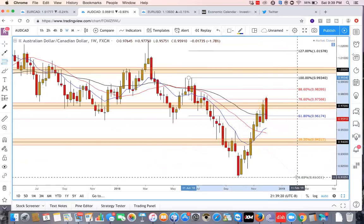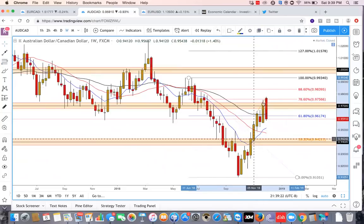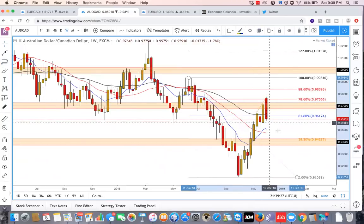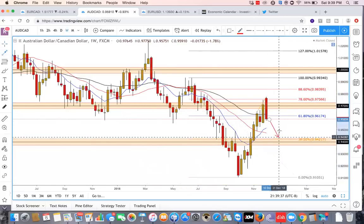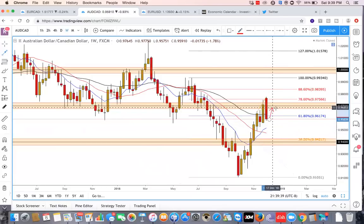Like this. As you guys can see, we got a 78.6 rejection, strong bearish engulfing candlestick, back down towards 0.96. So around 150 pips. So with this week ahead, I would like for price to give us some type of retracement back towards, let's say 0.965, anywhere from 0.965 to 0.97.